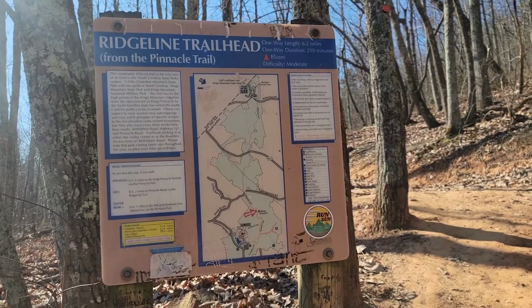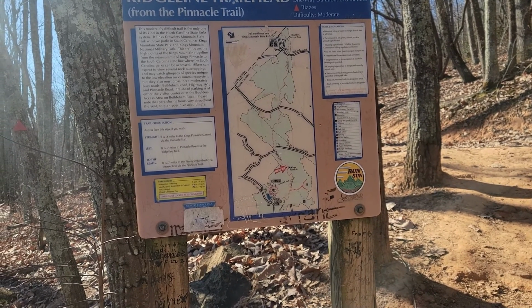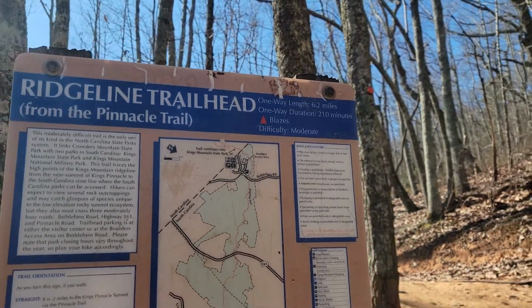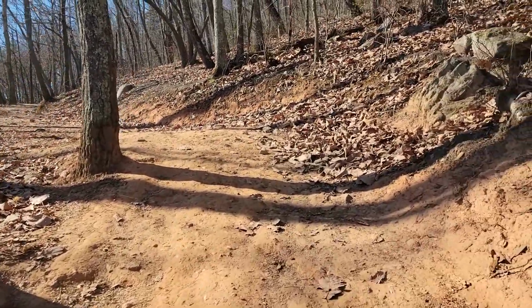There it is, guys. We have just completed the Ridgeline Trail. Now we're gonna head on up to the Pinnacle. Ridgeline Trail, 6.2 miles. All right, let's head on up, see if it was worth it.